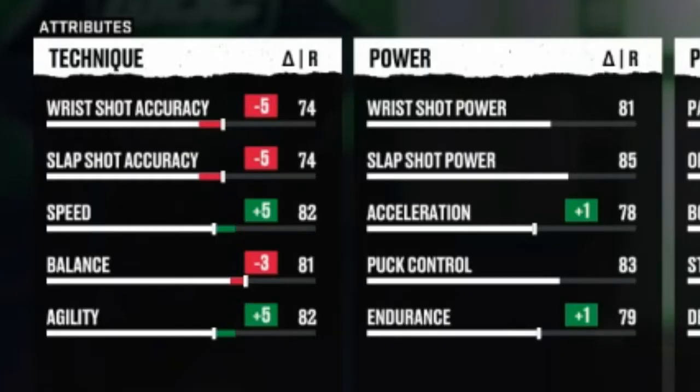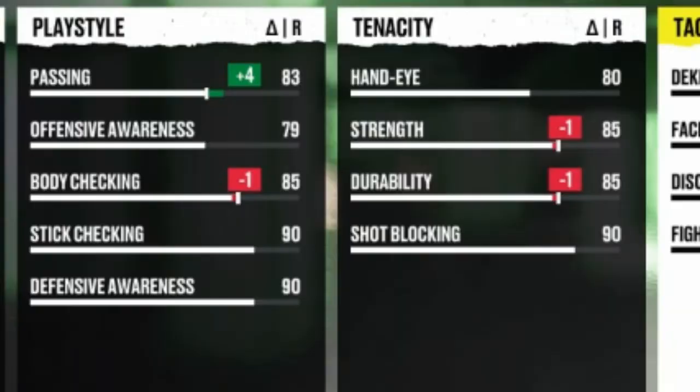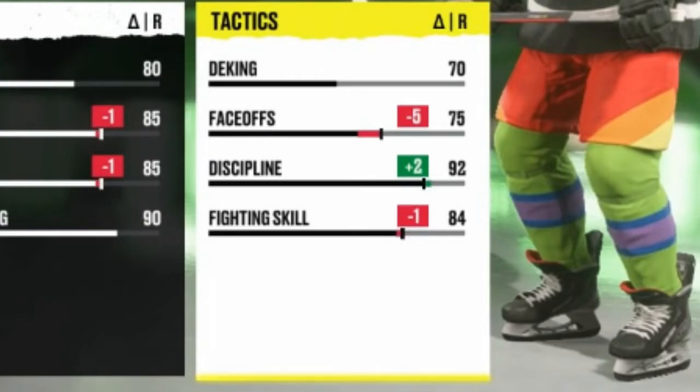So I basically, with this build, wanted to test out what it would be like if I had a defensive defenseman whose defensive stats were boosted even more, so he was just an elite defender like Pelech is.